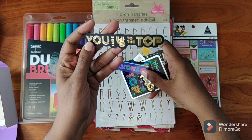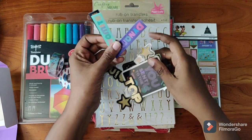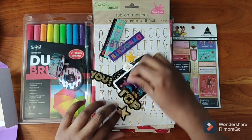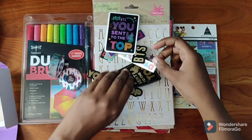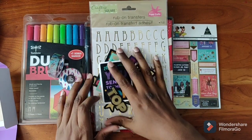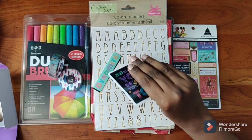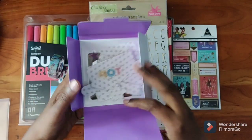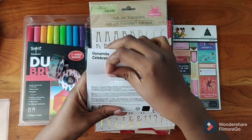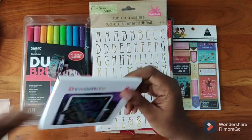And yeah, you sent us to the top, which is really sweet to us, ARMY. Dynamite in various colors, BTS in various colors, stars, top, 2020 BTS Dynamite, all of that is in this pack. And I got this pack because I'm a fan, obviously, but also I like the colors. I'm a very huge fan of jewel tones, personally. So, yeah. Now, as you see, black and gold are also big in this set.